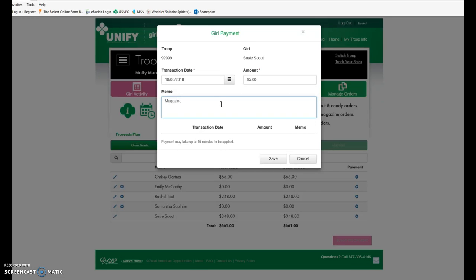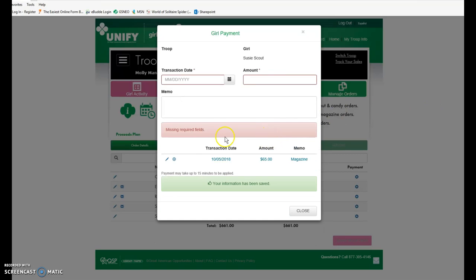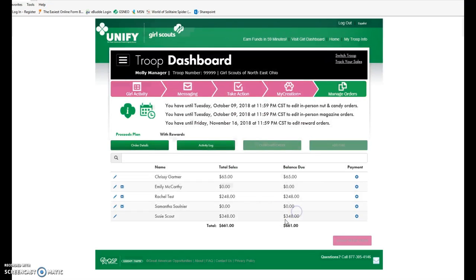Remember, you're expecting later payments when the snack order is delivered in November. The only money due now is for the paper magazine forms. Select Save, and it will show here at the bottom. You could disregard this message that pops up every time, but if the transaction is here, it is valid. But it may take up to 15 minutes for it to apply to the balance due section.